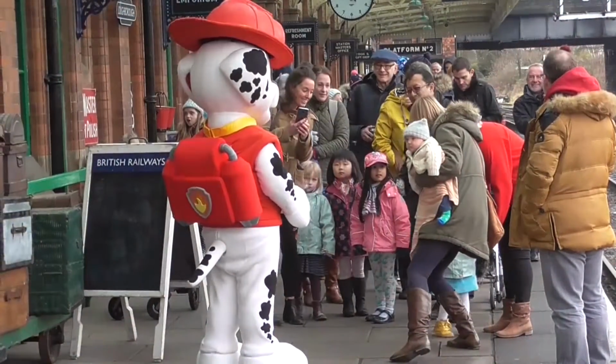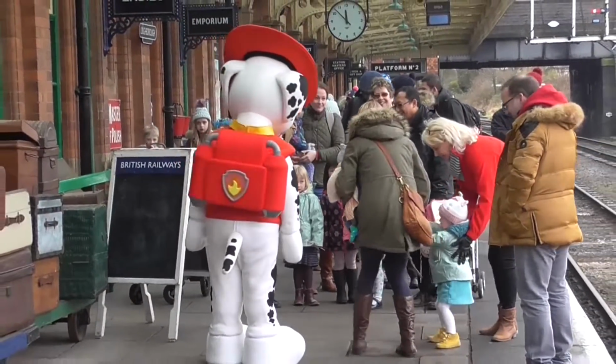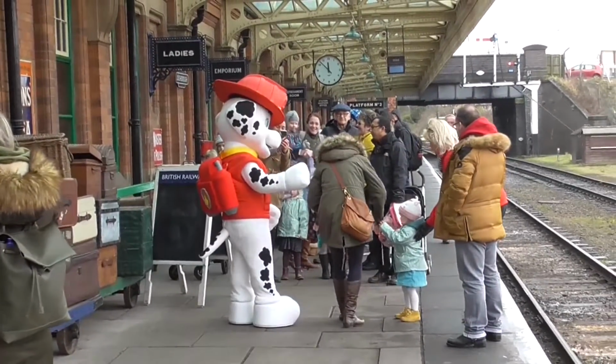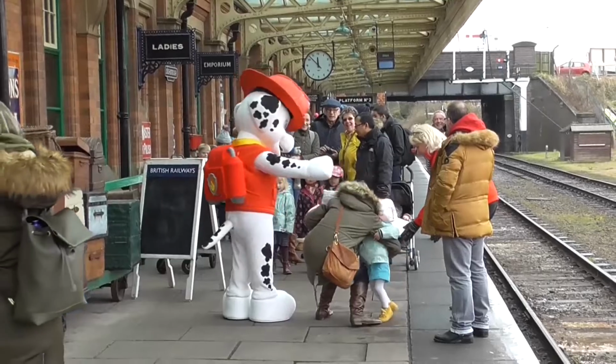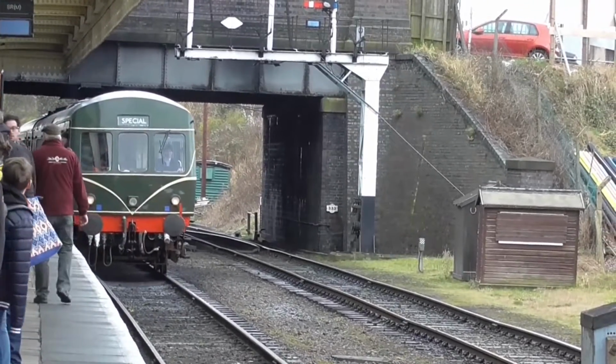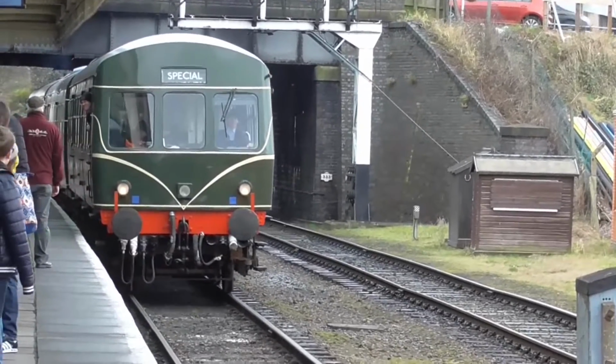But this particular day at the Great Central Railway, it was the Paw Patrol event, and we see characters from the Paw Patrol franchise walking around the platform. Heading into Platform 2 is a Class 101 Metcam DMU. We're going to catch this service down to Rothley and then back to Loughborough once again.